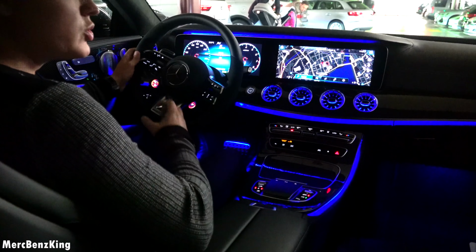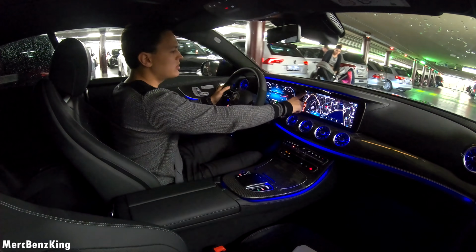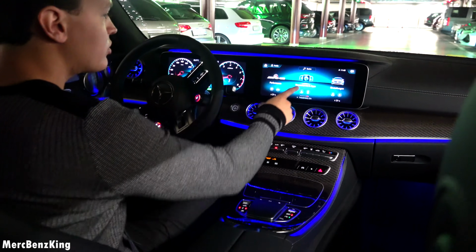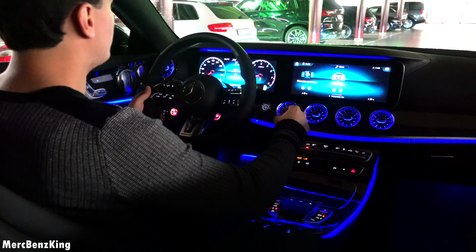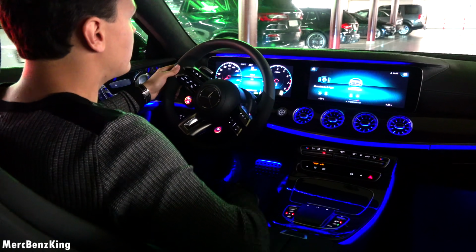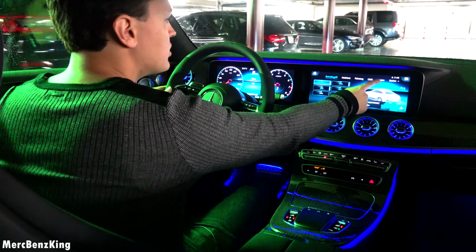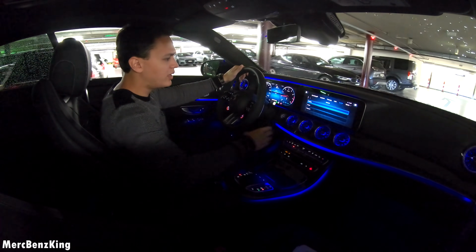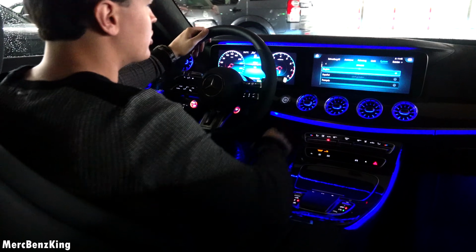You can of course also change the language by pressing the home button and swiping to the right, and yes, this is a full touchscreen, 12.3 inches. Settings, system, and then down to Sprache, to language, to select English.